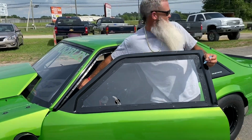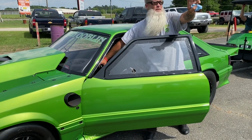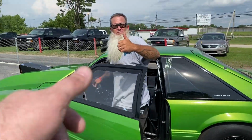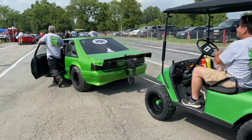Now, Brock has a very good track record down here. He is the king of 252 last year out here. The winningest car out here on 252 night. So we're going. Thank you, man. Good luck, man. Be careful. We're going to try to put him out first round. King has never been put out first round. We're going to try it today.